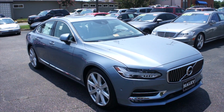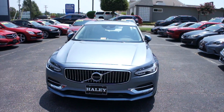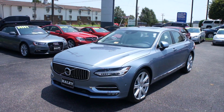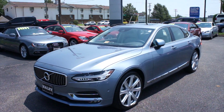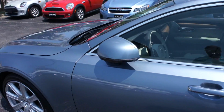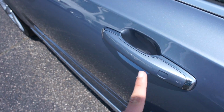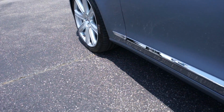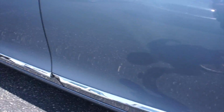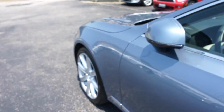Today I'm so excited to bring you a video of the beautiful 2017 Volvo S90. This one is a T6 Inscription all-wheel drive model. As you can see, it's finished off in a muscle blue metallic exterior, which in person is just such a gorgeous color. Along the side on this S90, you can see your power folding mirrors right here, turn signal indicators built in. You also do have your chrome accented door handles with intelligent entry on them, and down below, some more chrome accenting, as well as your Inscription badge up front on this one.